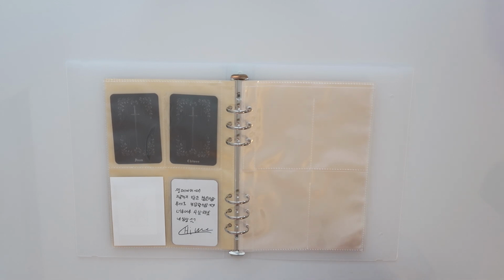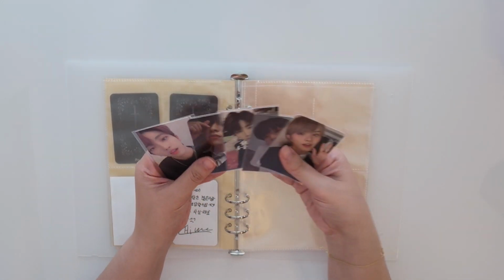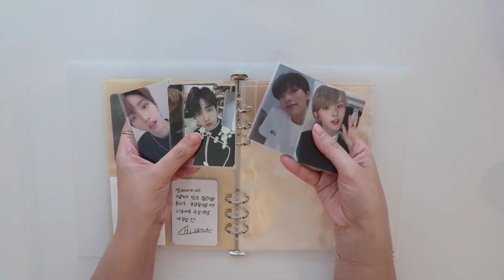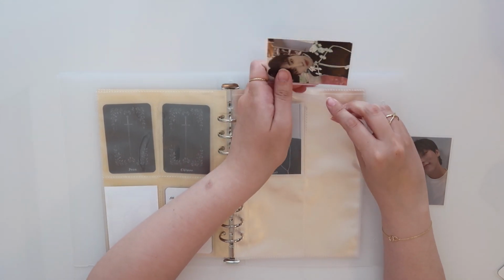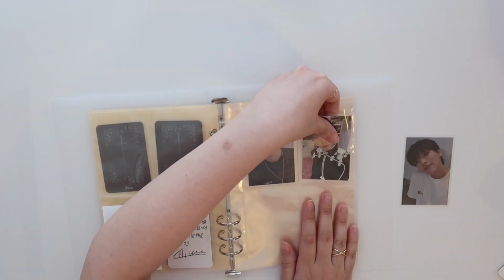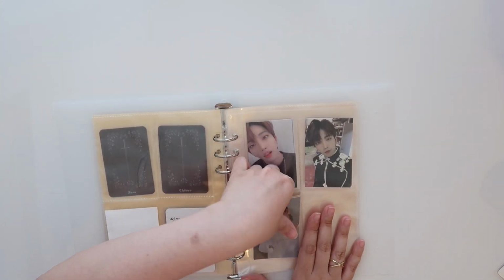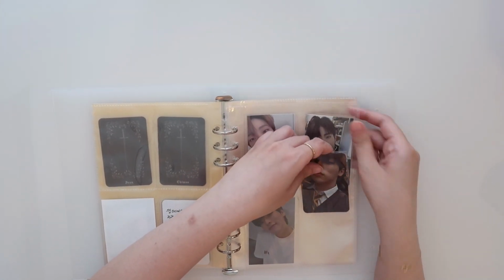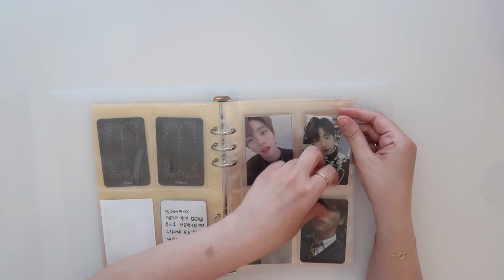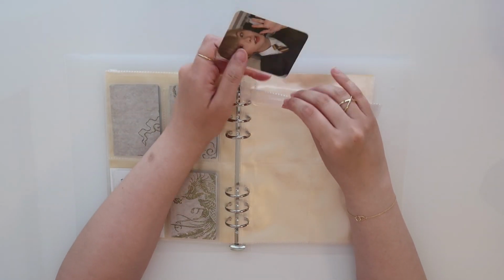And then I also have some pre-order benefits for Chiu, but I'll put that at the end because I also pulled some other members as well. So I figured, well, I guess they can just go in here. And then his message card, that, and I have Ivan's message card too, so we'll just keep going.